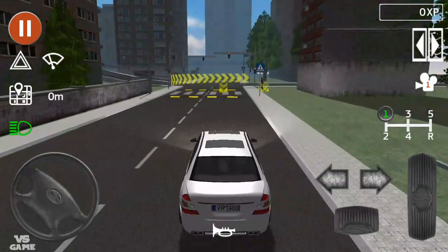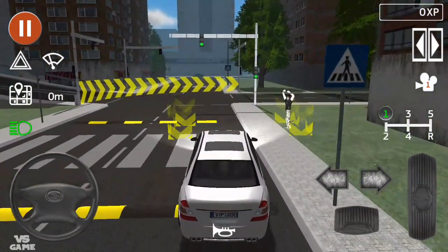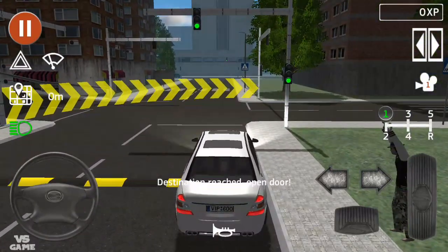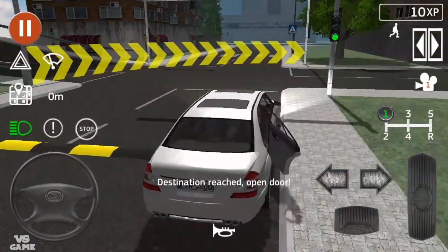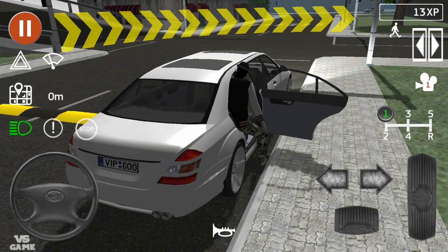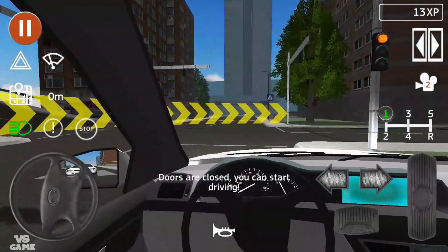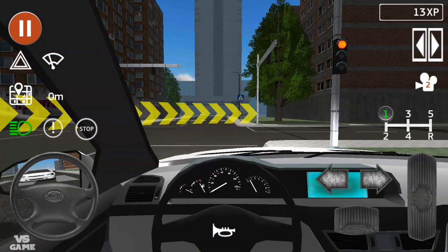So here we are, the first passenger. Yeah, I'm coming right now. Wait. Oh yeah. Huh? Nice. Now let's close the doors. Camera from the inside and wait for the green light.